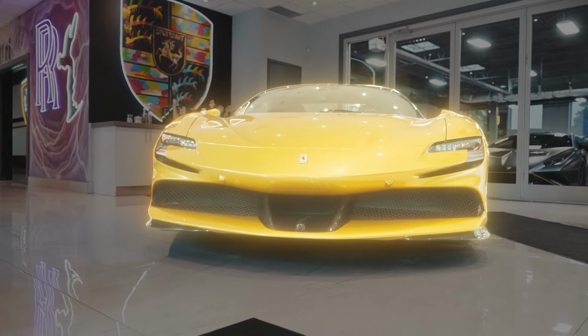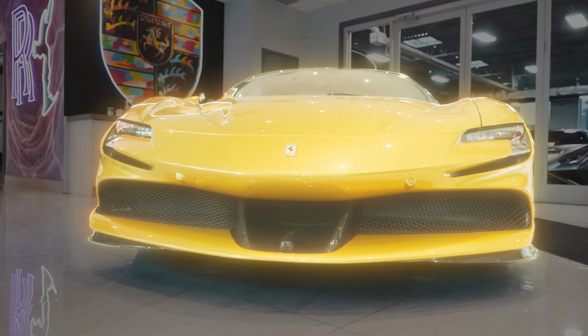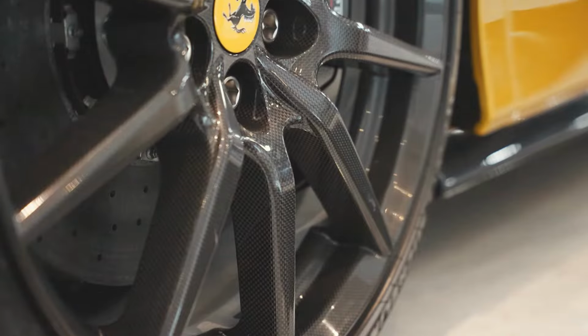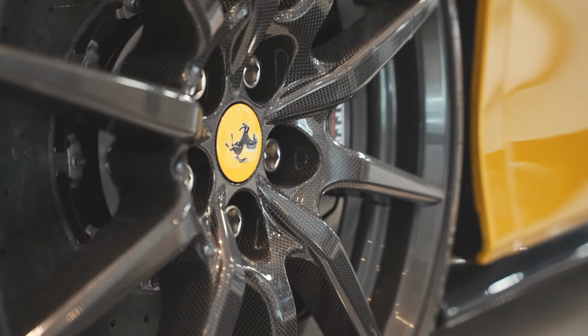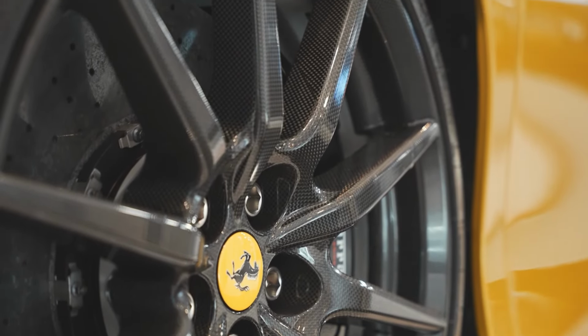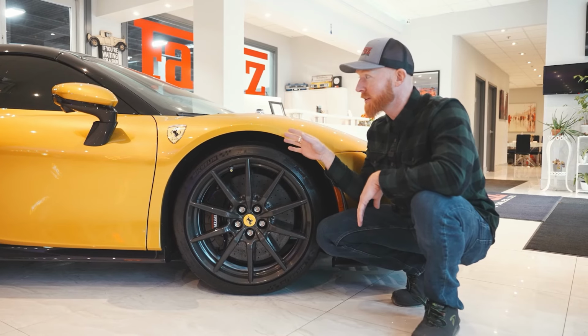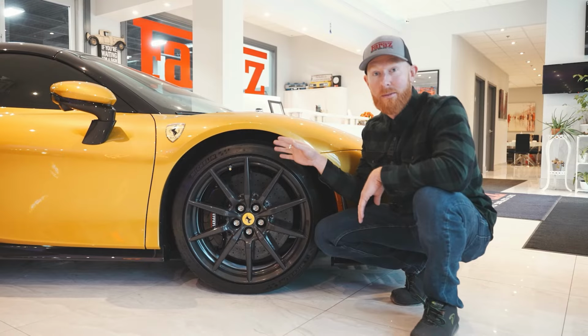The whole bottom end here, check that out. All front active aero carbon fiber as well. Probably my favorite feature, one of the coolest and most race spec features you could possibly get, is these full carbon fiber wheels. That's right, these things are 40% lighter than the regular Ferrari wheels. This build spares almost no expense when it came to building this car.